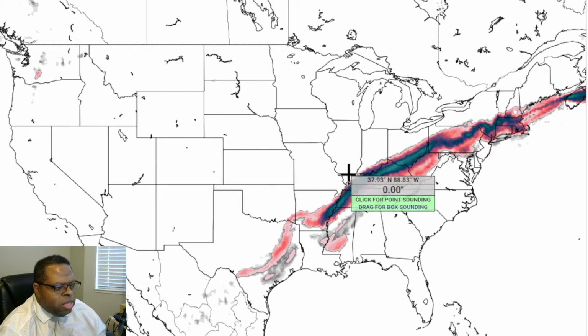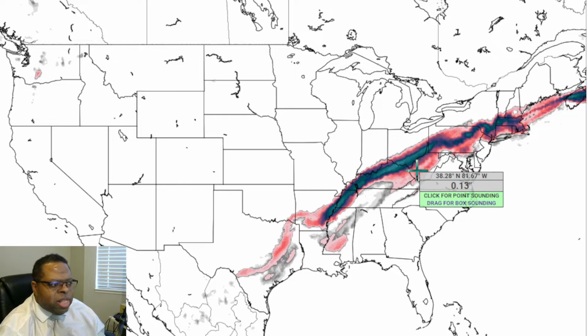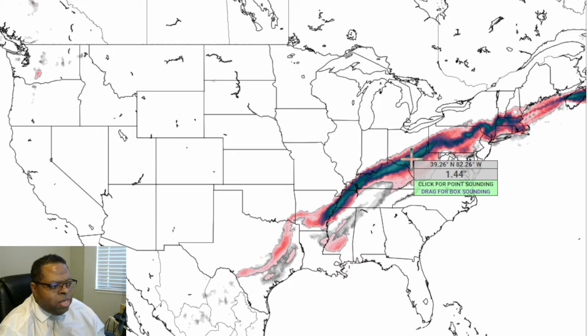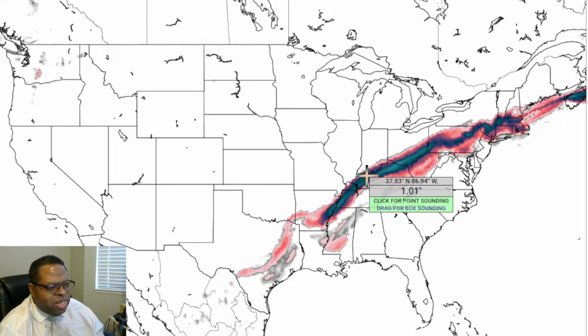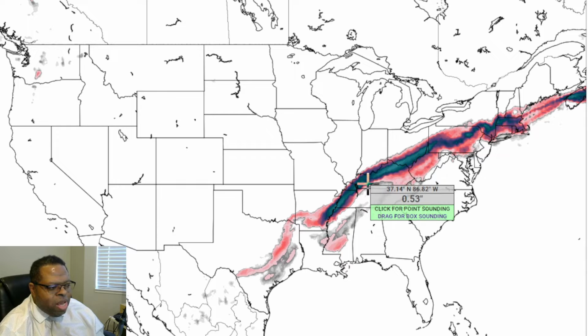So this is the total amount that the GFS is projecting that we're going to see as far as freezing rain is concerned. And it's projecting 1.5 inches in some locations, especially right here in the Ohio Valley, which can see as much as 1 inch. The Mid-Mississippi Valley here can see really high totals, 1 inch or more, right in here, southern Indiana and northwestern Kentucky, 1.5 inches.